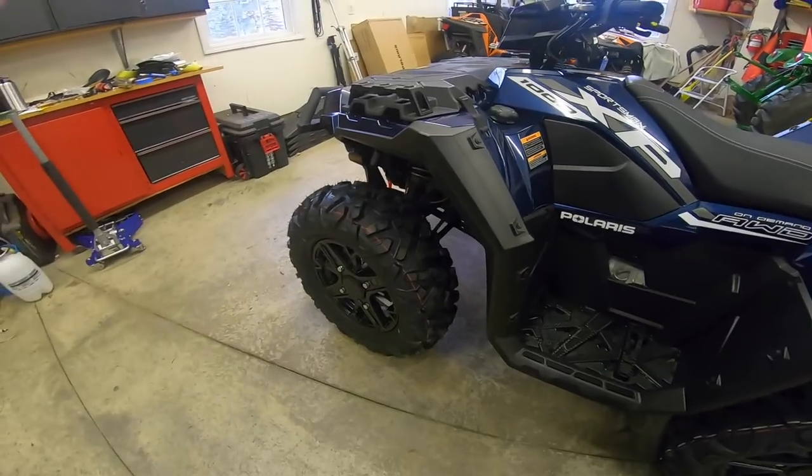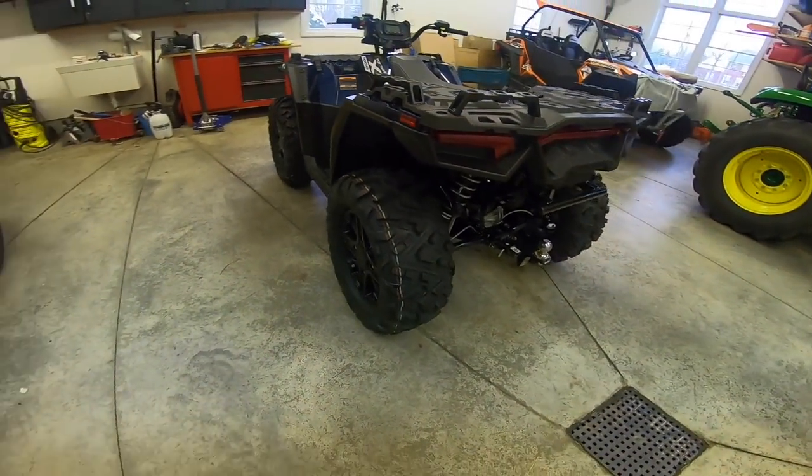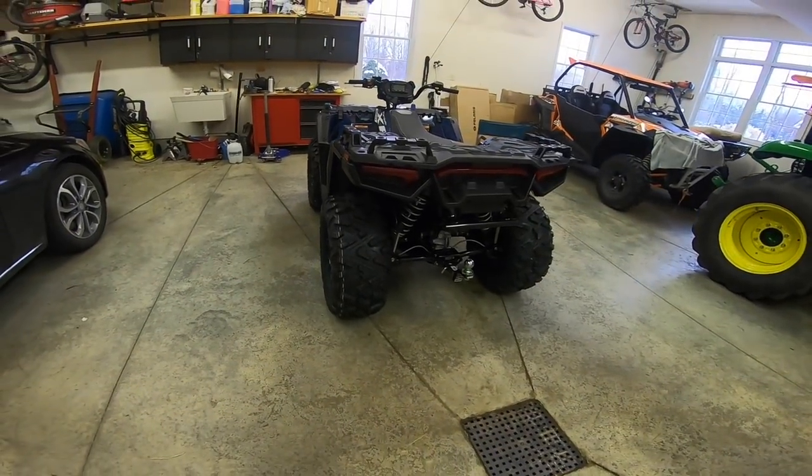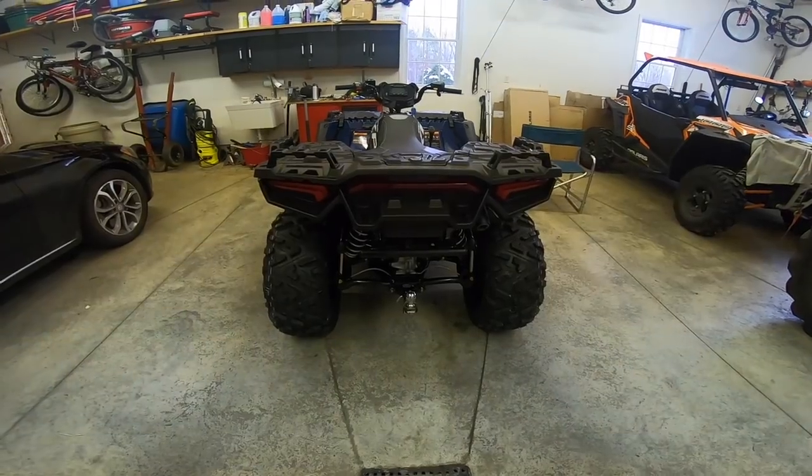You can see that that's a dark blue metallic paint, but really the story is also in the Duro Power Grip tires. They're 27 inches, and I think they're a better tire than the Maxxis.